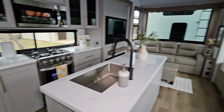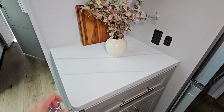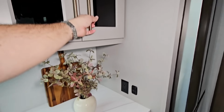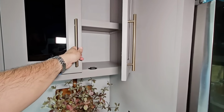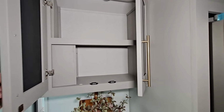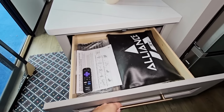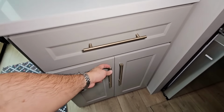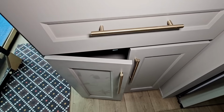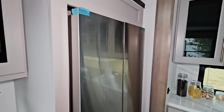Okay, so I'm gonna pan around this space so you can see a little bit about what's going on. This is a really nice little area that you can put your coffee maker for sure. Nice cabinets in here as well. All soft closing. Nice big drawer. Got some cabinetry storage, and then your fuse and breaker boxes down there. Then you have your French door refrigerator.